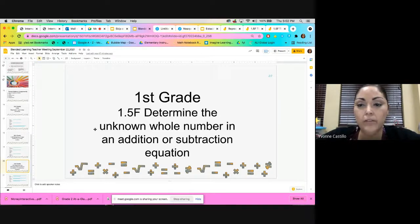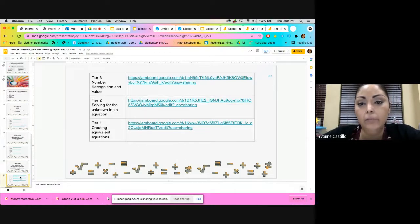In first grade, we have the same focus. We look at data, and based on that data, we come up with what standard we want to work on. This one would be based off of 1.5F, determining the unknown whole number in addition and subtraction equations. This is something we actually made online, but we printed out the work, and I'll show you what that looks like for the kids to actually get their hands on counters and do it.